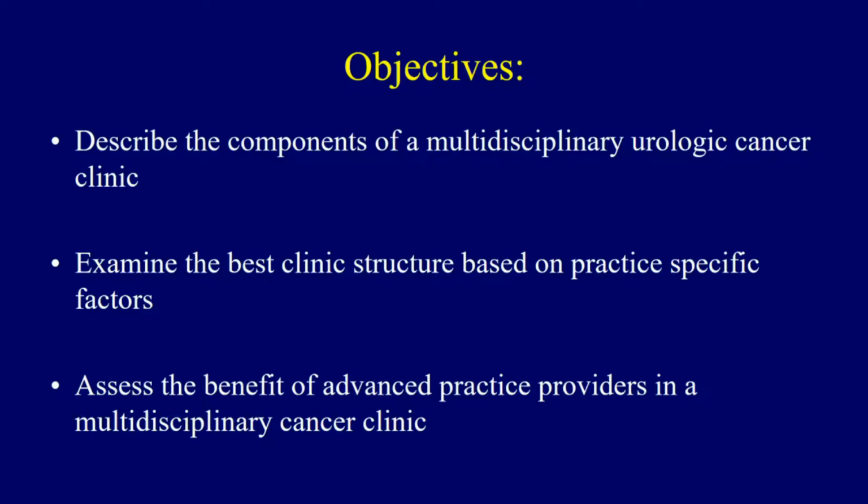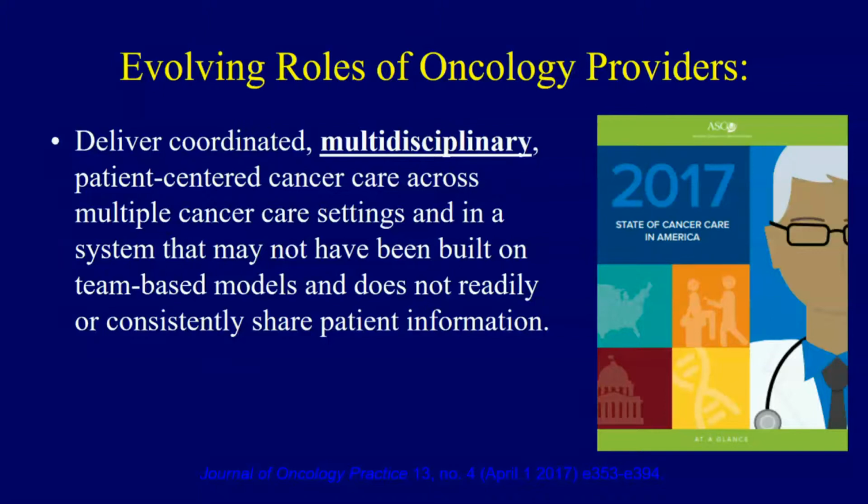So these are our objectives for this introduction, and really the genesis of this course comes about from the renewed effort to try and create a multidisciplinary setting for cancer care. In 2017, the ASCO State of Cancer Care in America reported that delivering a coordinated, multidisciplinary, patient-centered cancer care program is one of the principal challenges for oncologists around the country. And this is in the face of reduced reimbursement, increased demands on seeing patients, personalized medicine, and increasingly elaborate treatment plans.